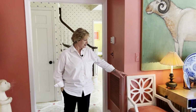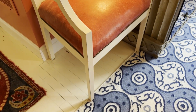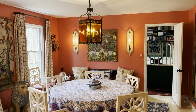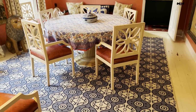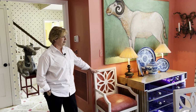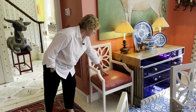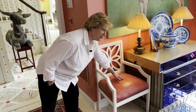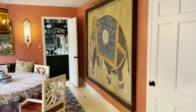These chairs, Albert Hadley actually brought the original back from one of his many trips to Tennessee, and I had them copied. They're mahogany, but I painted them white because I just thought they were too boring in a mahogany finish. And put the leather on. So this leather's got to be 35 years old, but it's held up. Not a classic dining room in that it's so filled with color.